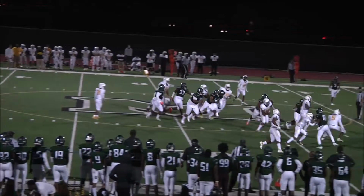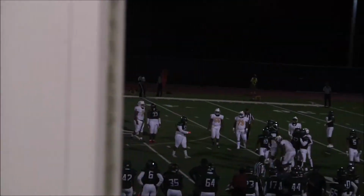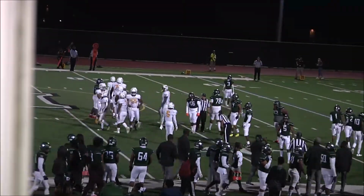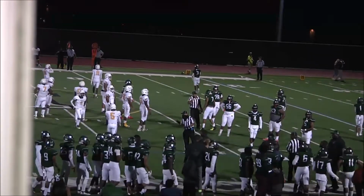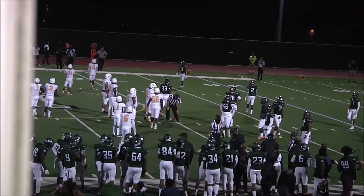Good keeper. Nice quarterback keeper. Brooks on the tackle for the Millers. Good run by Kamar was enough for an Owings Mill first down. A little short, 3rd and 2.